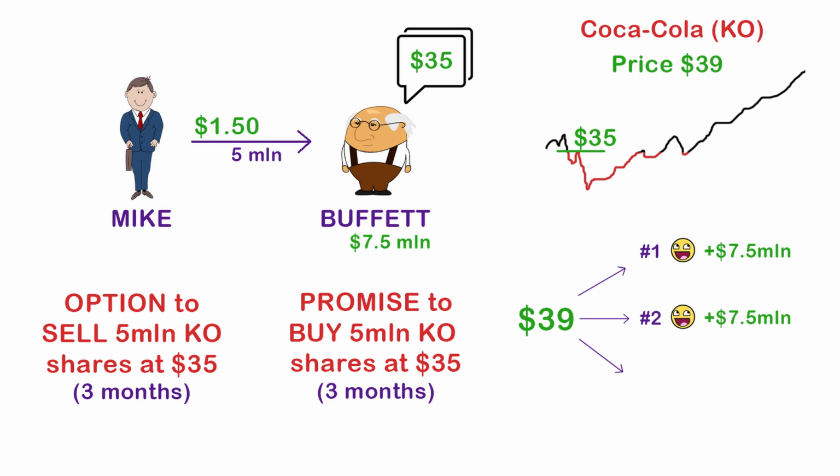Case number 2, the stock price remains sideways. Again, Buffett is happy like in case number 1 because again he pocketed $7.5 million on the stock he never owned and the promise expired.